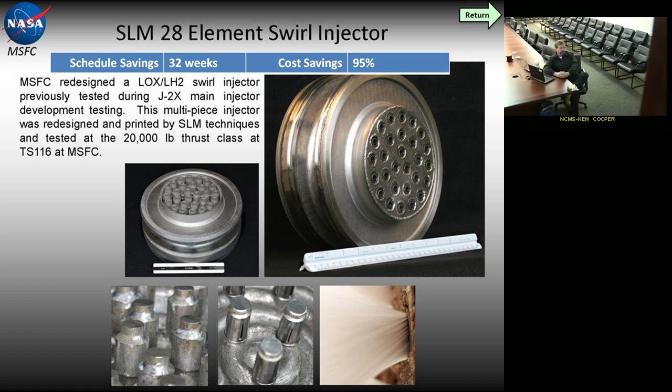Consisted of more than 100 parts in traditional manufacturing. This one was printed in 2. So we printed the whole cavity body, and then just the face plate was a rigid mesh that got brazed on there. But the cost savings on doing it this way versus the traditional way that we used to make these swirl injector assemblies is incredible. It was almost 95% cost savings.